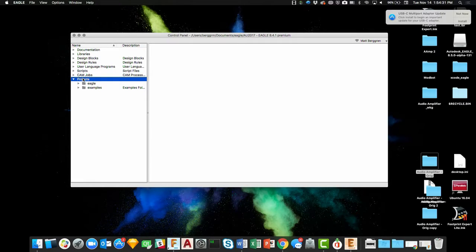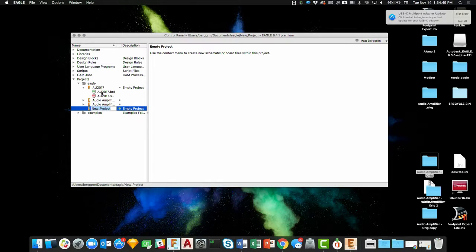Okay? So in this case, what I'd like you to do is, from this control panel, under Projects, navigate down to where it says Eagle. Right-click on Eagle and select New Project. It's going to prompt you for a name. You're going to call it Workshop.